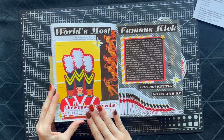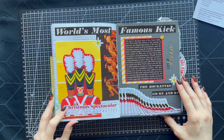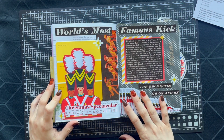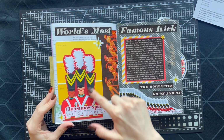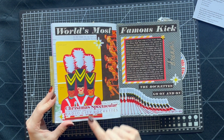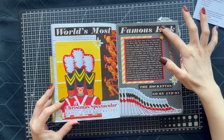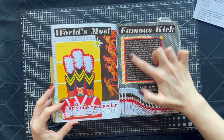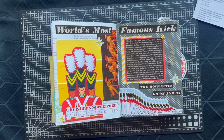We have the Rockets. Love this spread too. I know I keep saying that, but I'm honestly just really proud and excited to be able to show you guys the work that we put in, because I filmed a lot of this. This spread is featuring a lot of old and new ephemera. So they collected this brochure. They bought these stickers for me, and the Rockets, all these little bits here, world's famous kicks, the Rockets go on and on, the description, and this is from a 1940s, I believe, Life magazine.